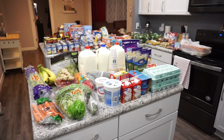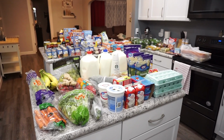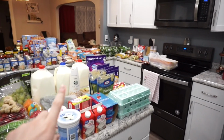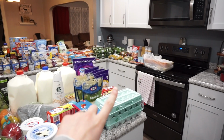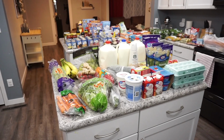So here is a quick overview of everything that I got for groceries this month. It's a ton of stuff. I spent $246. Most of that was for groceries, and then there's a couple of other household items over there, so I will get to those at the end, but pretty much all of it was for groceries.